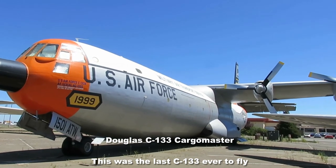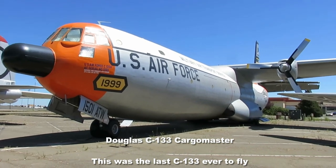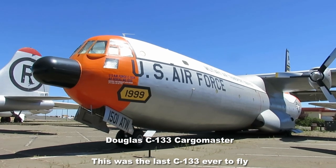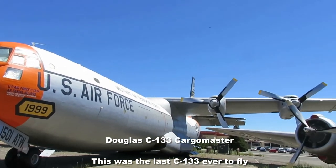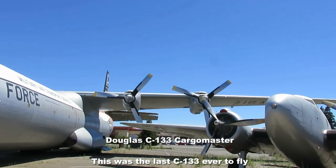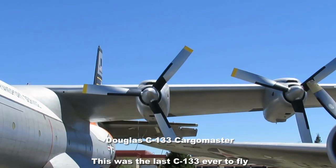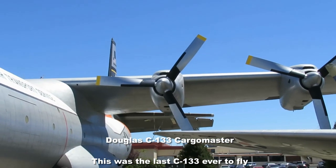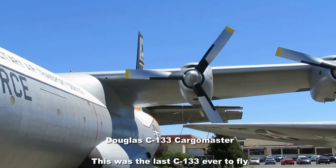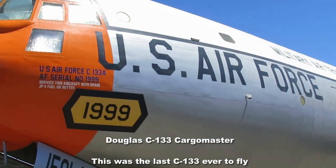The airplane was not considered all that safe, but it was a stopgap between other airplanes and was replaced by the C-5. Until the C-5 became operational, the C-133 was the biggest U.S. Air Force cargo lifter. And it has turboprop engines, so very powerful, but there were design issues. The square-bladed propellers at the RPMs these things operated flung just punishing shock waves against the side of the fuselage and caused a lot of fatigue issues.